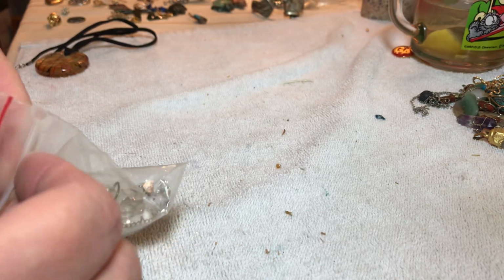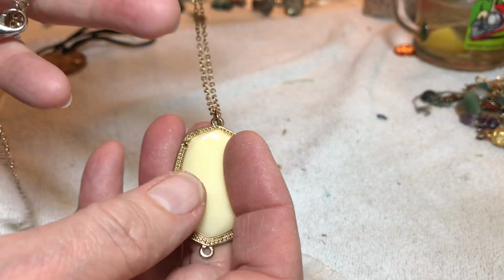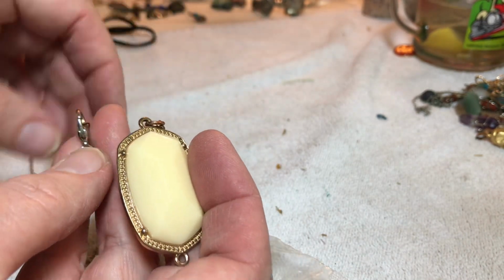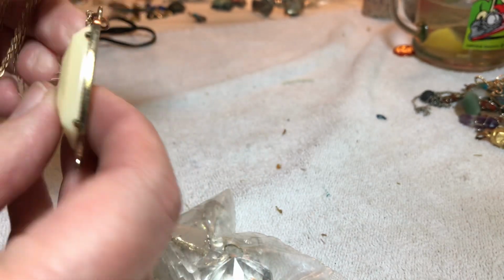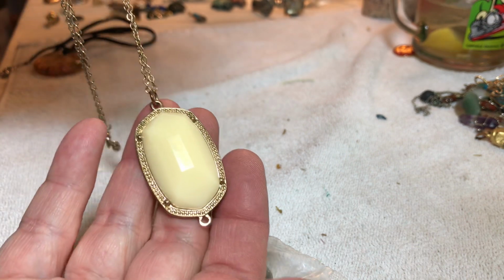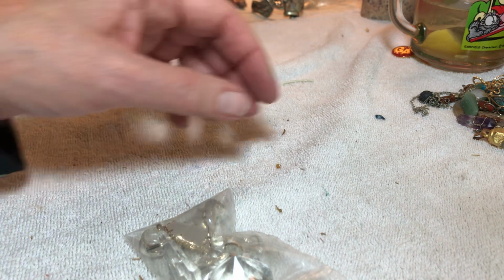So for some of the stuff elsewhere, oh no, this was in there too. It's not marked. I don't think Kendra Scott marks her stuff, but I don't know. They have a bunch of her earrings in. I'm just going to say $3. It's a nice necklace. It's a pretty light yellow color.